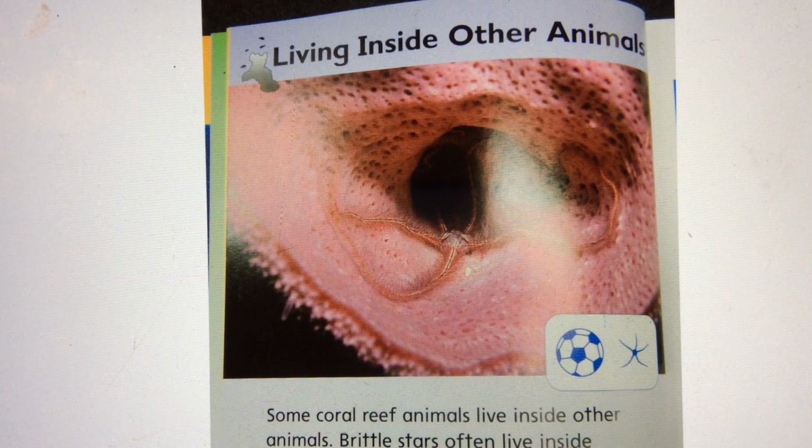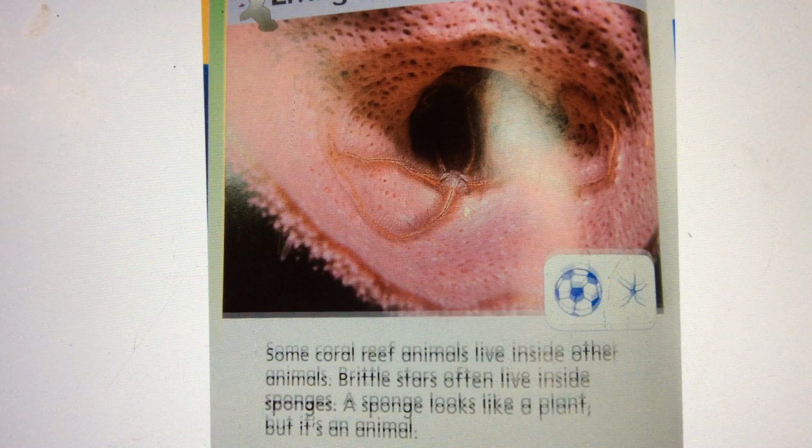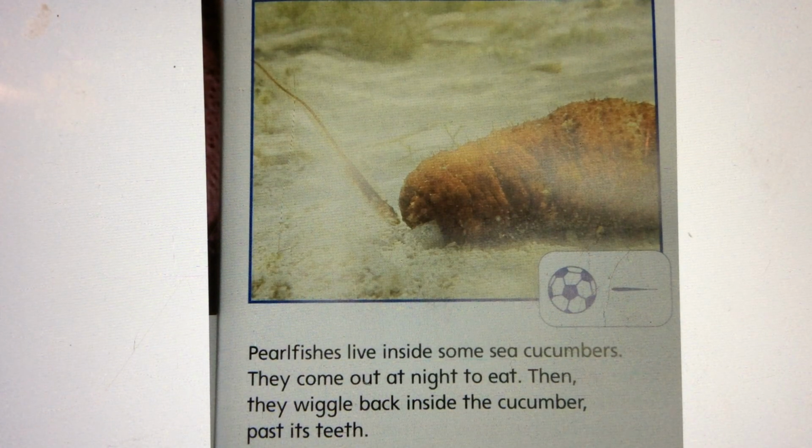Living inside other animals. Some coral reef animals live inside other animals. Brittle stars often live inside sponges. A sponge looks like a plant, but it's an animal. Pearlfishes live inside some sea cucumbers. They come out at night to eat. Then they wiggle back inside the cucumber past its teeth.